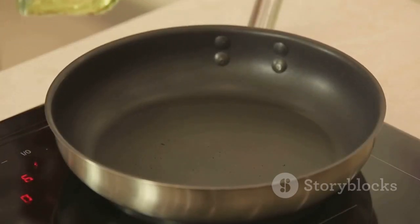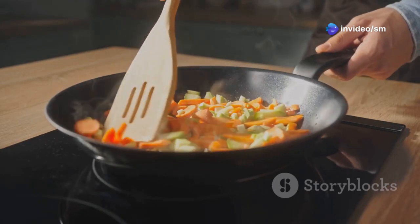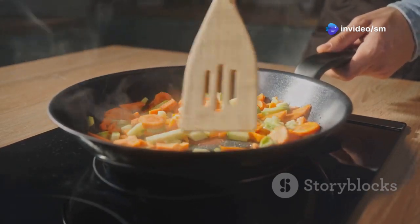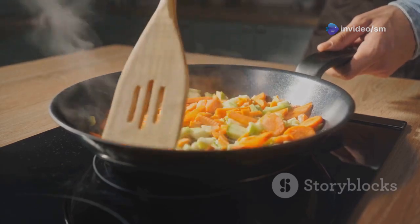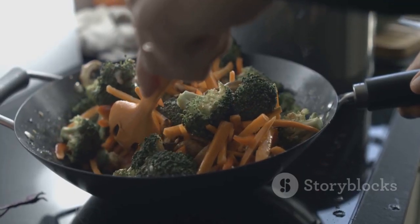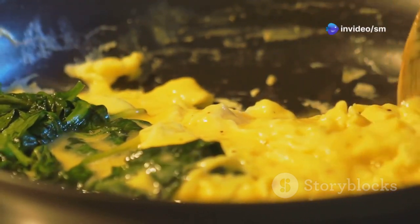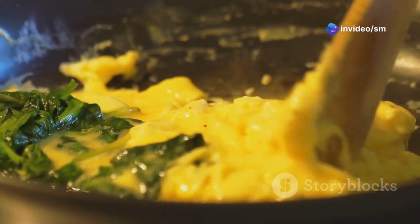Crank up the heat under a large pan and add a drizzle of oil. Once it's shimmering, toss in those frozen veggies and stir-fry them until they're heated through and starting to take on a bit of color. Now, push the veggies to one side of the pan, creating a well for the eggs. Crack those eggs straight into the pan, no messing about with bowls here, and scramble them until they're just set.